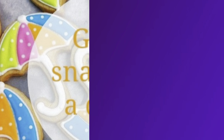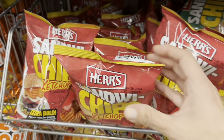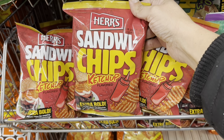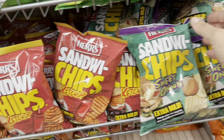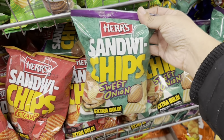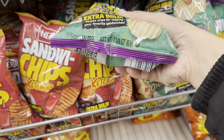First category today is going to be food and drink, so let's see what cool stuff we can find. Look at this, Herr's ketchup chips, and we're not even in Canada. That's amazing. And we have sweet onion chips as well. And these bags are 2 3/8 ounces if you're interested.